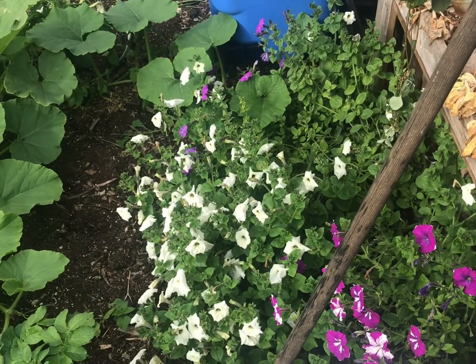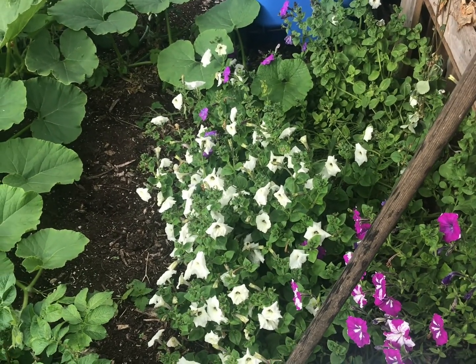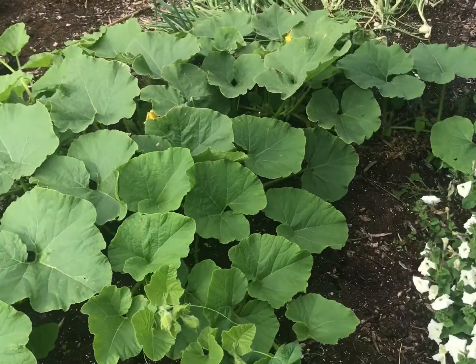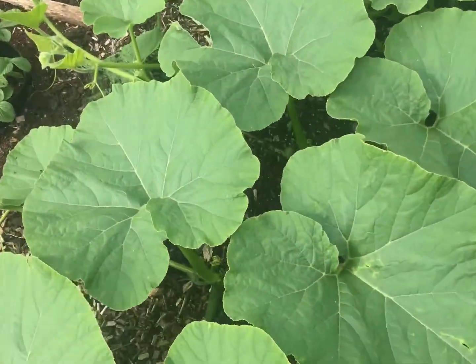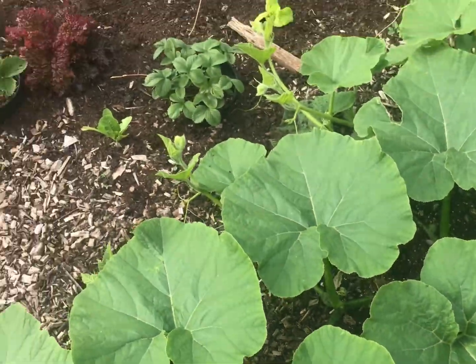But yeah, petunias, these ones are looking a bit healthier than them ones up there for some reason. I'm not sure why. And like I say, this is meant to be the Atlantic Giant. And got one on there. I'm not sure it's going to do much really.